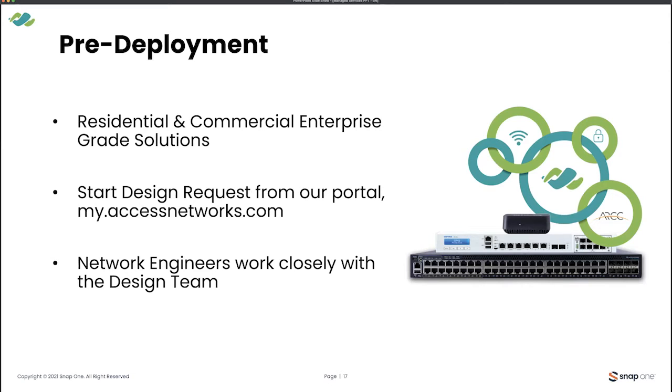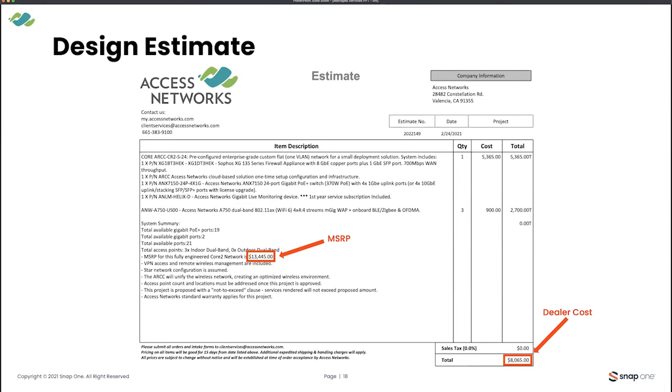So what happens after we get all the design information and we complete the design and we send it back to you? Well, what you're going to get back is an estimate, which will show you what your dealer costs will be and what our suggested MSRP is for that.